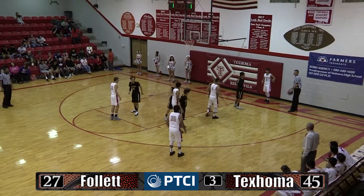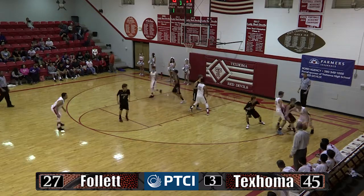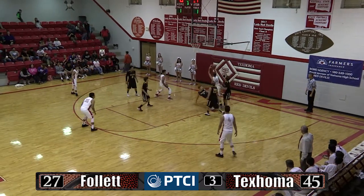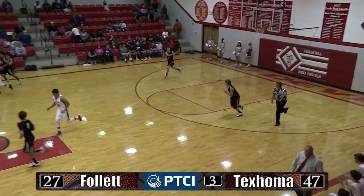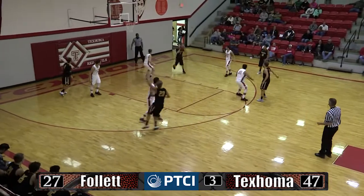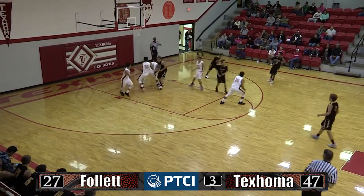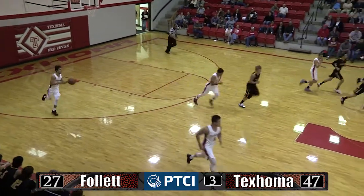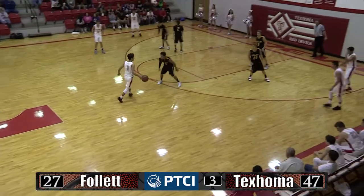4:41 left to play, third quarter. Red Devils up by 18. Baseline back to Mitchell, puts up the shot, gets it to go. And Mitchell is into double figures with 11. 47-27 the lead now. 4.5 left to play, third quarter. Turnaround jumper, no good. Can't get the easy one to go. Brand with the rebound. Back the other way for the Red Devils.